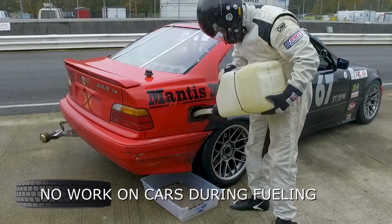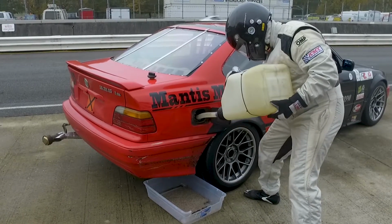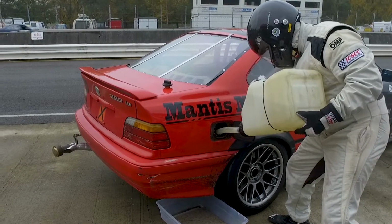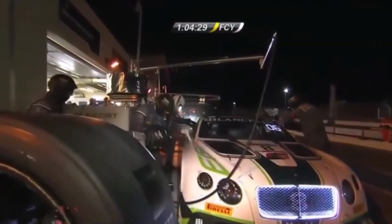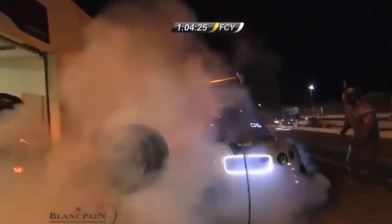No work of any kind, including tire pressure and temps, cleaning windows, cool suit maintenance, any onboard camera adjustment will be done to the car while the gas cap is off. Safety when fueling is everyone's focus. You don't want to be so close that the fire or fuel can involve you as well.